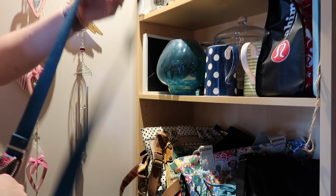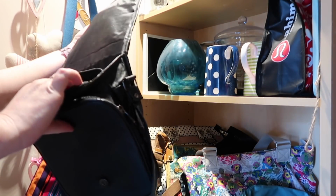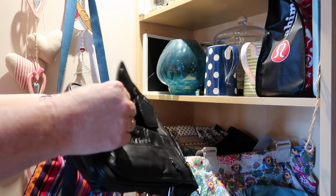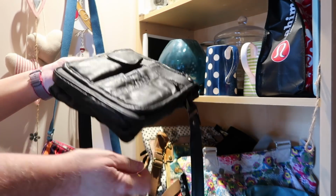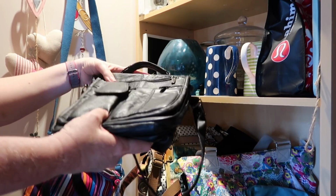Oh, I don't like this because I like my bags. I'm going to let go of this one because I've not really used it. And I think it's leather too. It didn't really work out as I thought it would. So I got it, well, it was 4 years ago now, but I maybe used it a few times, so I might let that one go and someone else can actually use it.